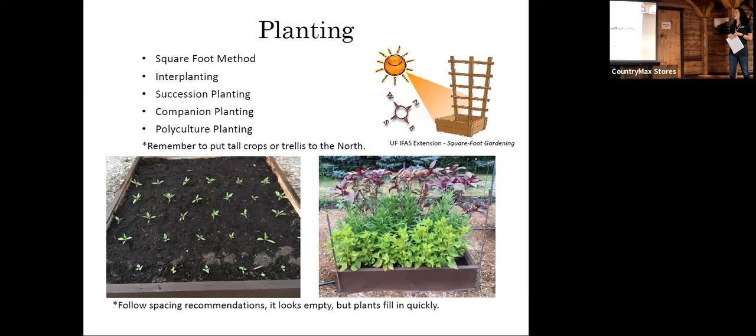Planting, so there's different planting methods. They all deserve their own attention, and we just don't have the time in this talk to go through each of them in depth, but I just want to give you a quick overview. If you get excited about one, definitely research it more. If you need help, contact the Master Gardener helpline and we can give you some research-based knowledge on the method. So there is the square foot method, there's interplanting, succession planting, companion planting, and polyculture planting.